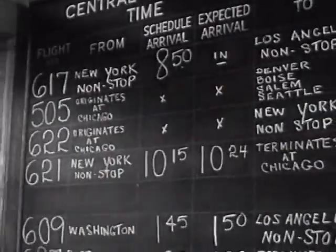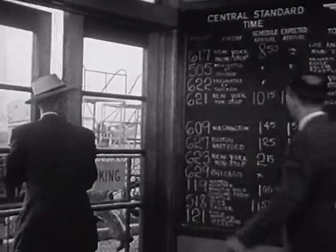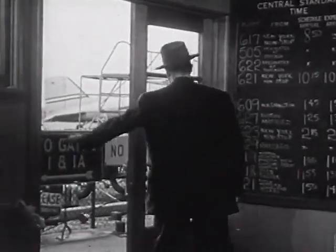Announcing the departure of Flight 609, now loading at Gate 1. Flight 609, now loading at Gate 1. Have your tickets ready, please.